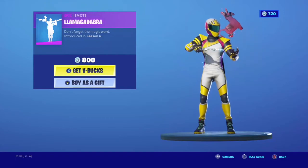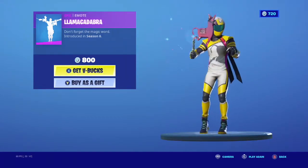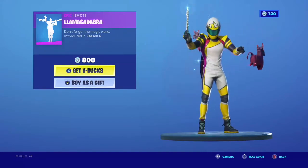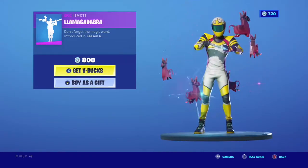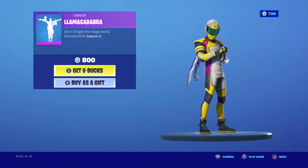We got Llama Kadabra. I like this one a lot too, to be honest. For 800 V-Bucks, I definitely think this is one of the better epic emotes. Like how the llamas just, you have that wand and music. They do the little end of the show. I think that's cool. It's a little short, but I think it's pretty cool. You know what I mean?